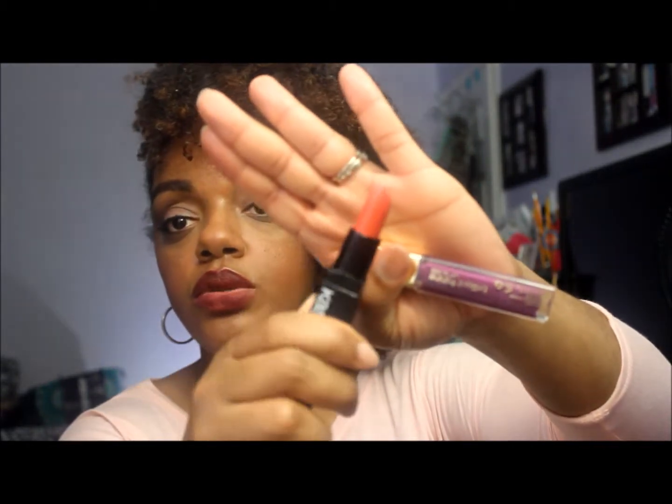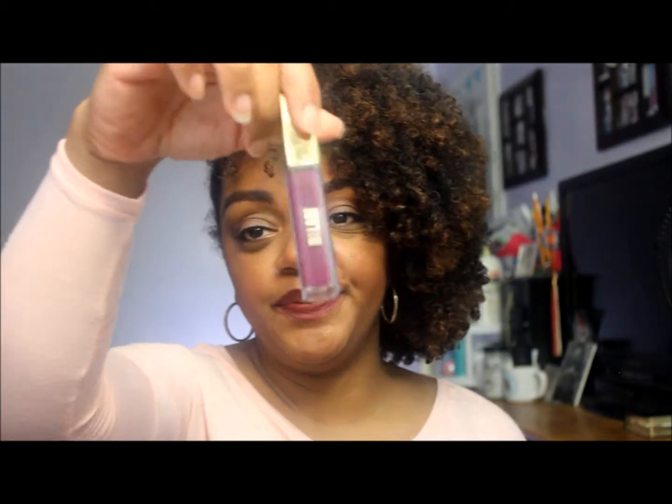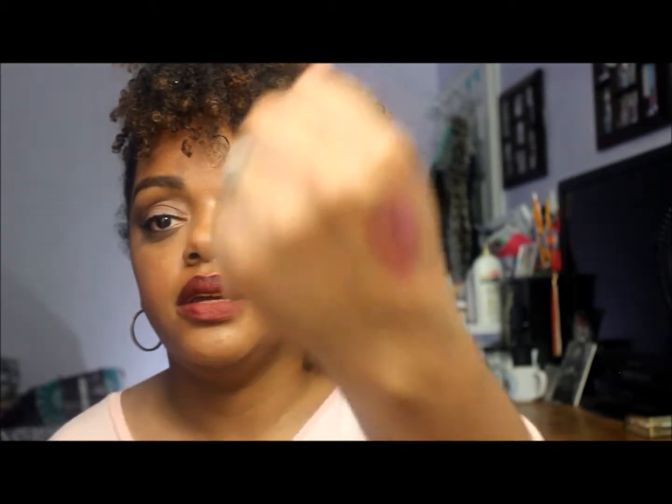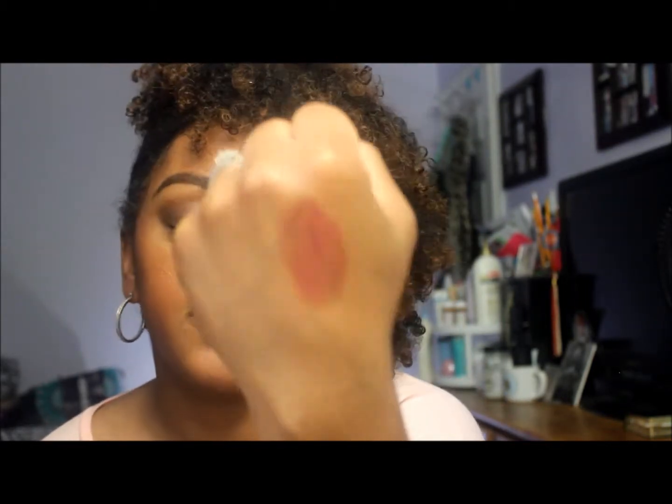And third option is Sonia Kashuk lipstick in Sunkissed. And last but not least, a color that I can top on all three is Milani's, what is this called? Brilliant Shine Lip Gloss in Berry Something. In the tube, it looks purple, but when you swatch it, it's just a normal gloss with a hint of color.